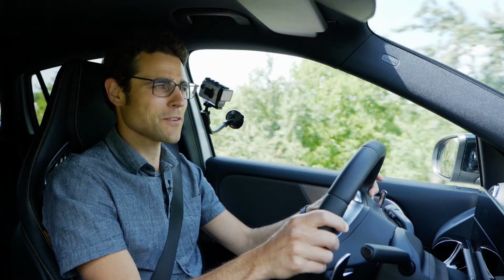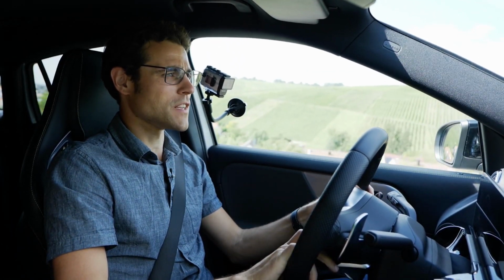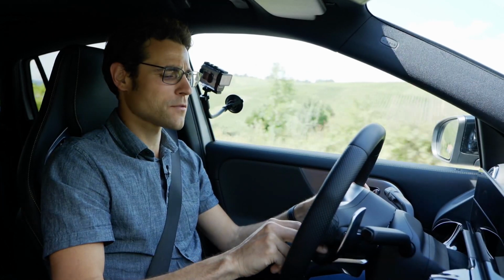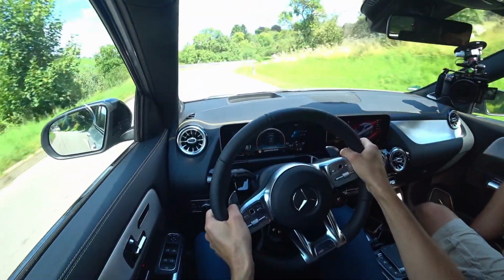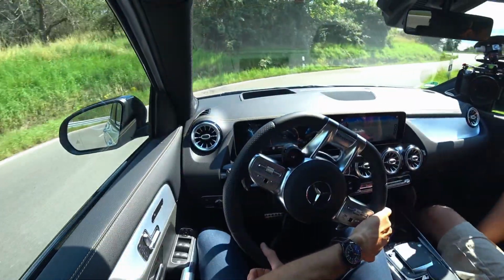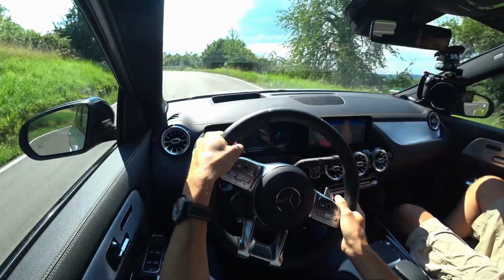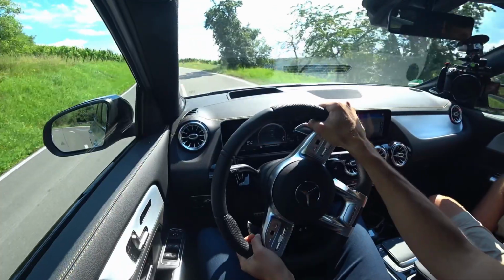Welcome to Thomas's Driving Lounge, active driving lounge with the AMG version of the GLA here in the 45S version. And let's put it to Sport Plus mode here and let's floor it out. So the steering wheel here, not too progressive. I really have to steer a lot still, but a good feedback here in the Sport Plus mode.